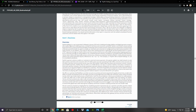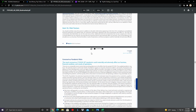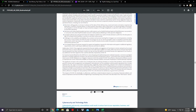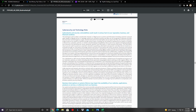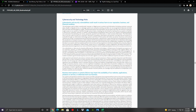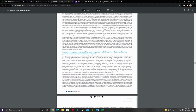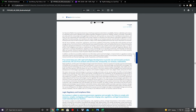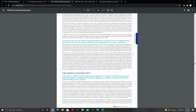Now I want to talk about some of the risks that are facing PayPal on page 105 when they start going into their risks. And after reading through this, there were three main risks that I thought were probably the most interesting in my opinion. The first one being that PayPal might struggle from inabilities to keep up with technological innovations in artificial intelligence, virtual currencies like Bitcoin, and also blockchain technologies.